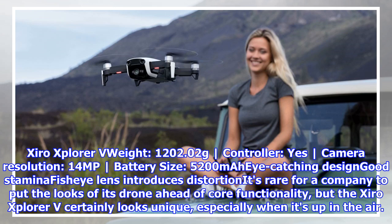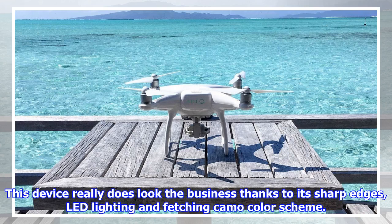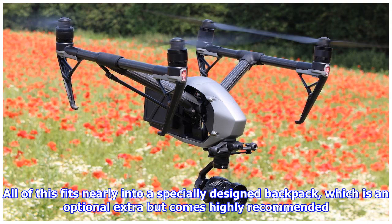It's rare for a company to put the looks of its drone ahead of core functionality, but the Zero Explorer V certainly looks unique, especially when it's up in the air. This device really does look the business thanks to its sharp edges, LED lighting and fetching camo color scheme. All of this fits neatly into a specially designed backpack, which is an optional extra but comes highly recommended.